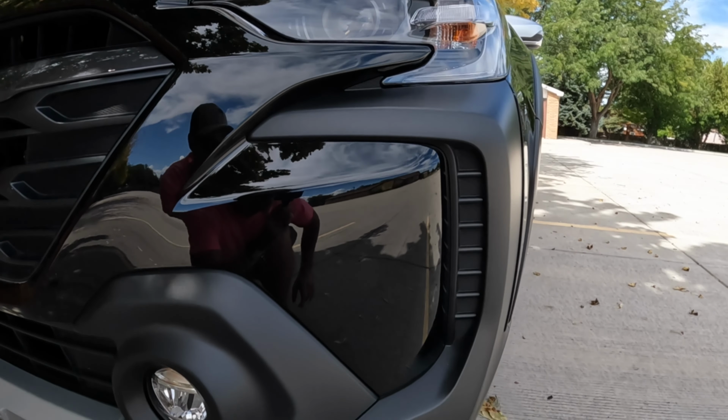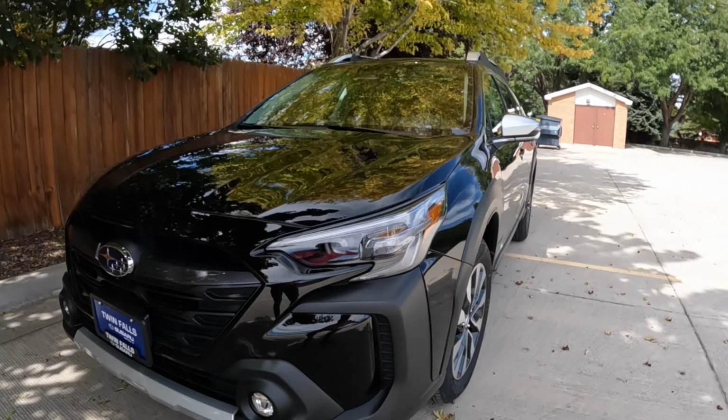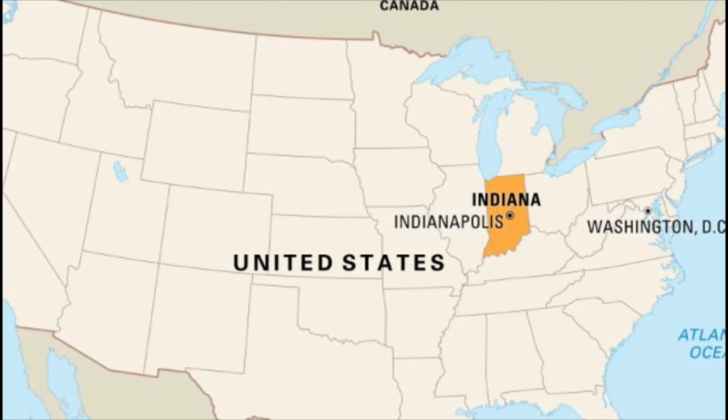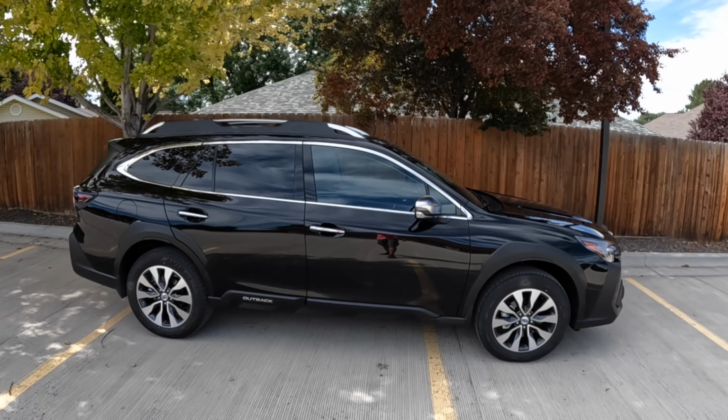I think we all know for 2024 that Subaru loves cladding. But overall, they look good, they're extremely capable, and they're homegrown. They're made in Lafayette, Indiana. You're probably wondering, how expensive are these things?